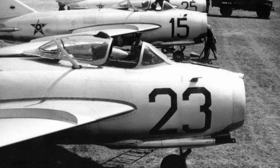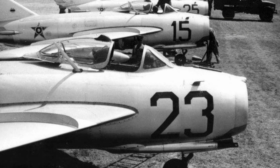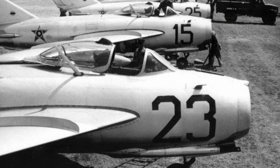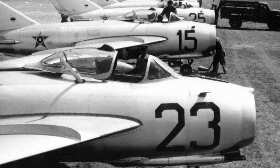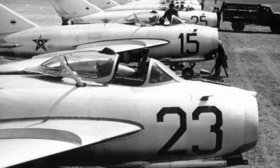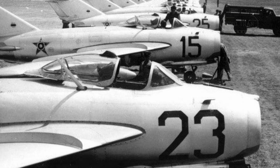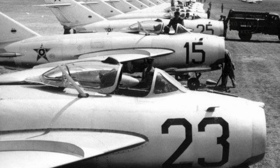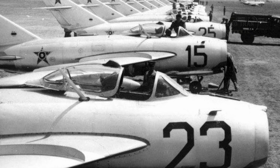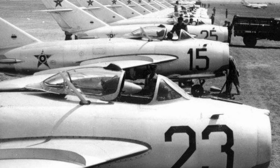The MiG-15, however, was unmatched in speed at the time of its introduction. With a top speed of 1,050 km per hour, it could outperform many of its adversaries, particularly in high-altitude engagements. The MiG-15's rate of climb and service ceiling were also superior, enabling it to reach the higher altitudes at which many bombers or high-flying enemy aircraft operated.